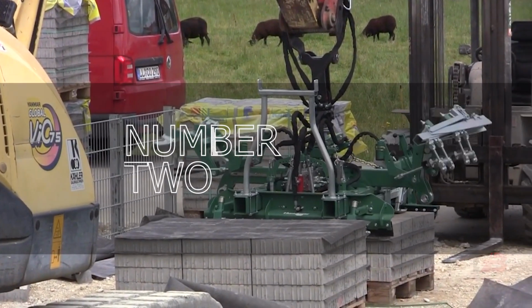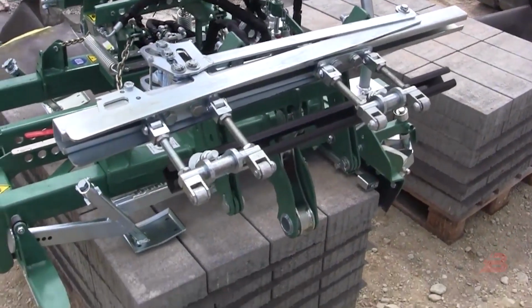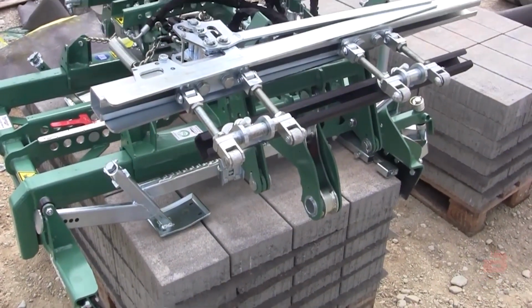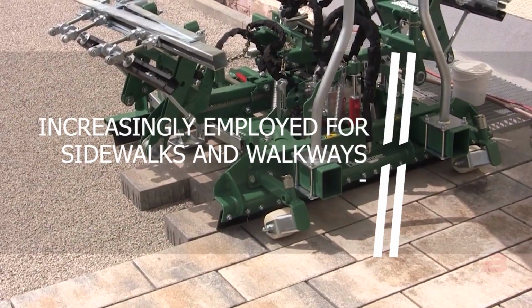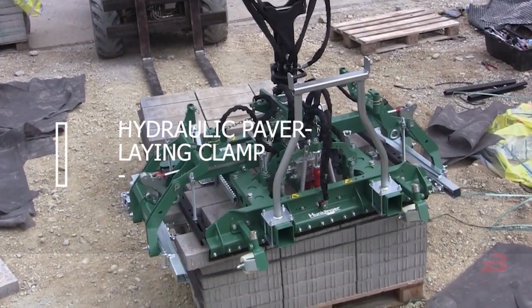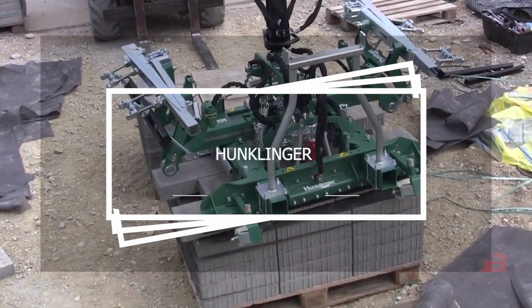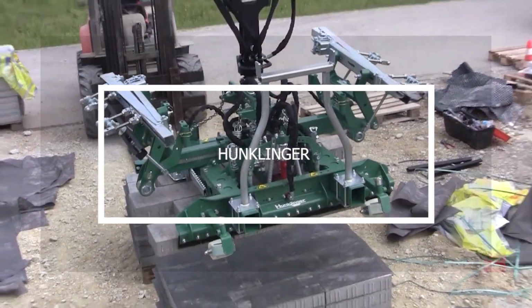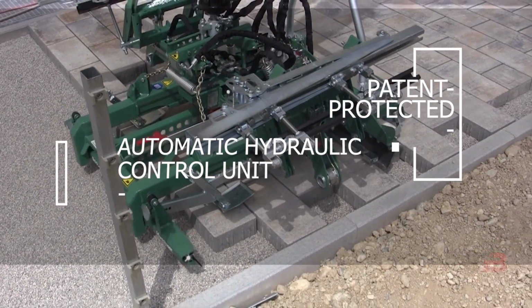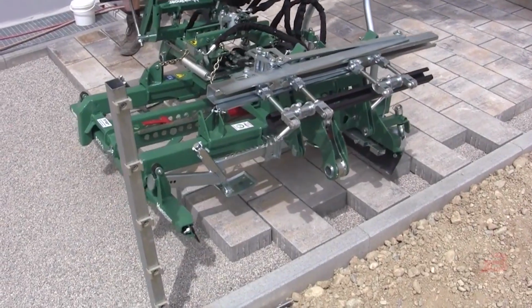Number 2. HUNKLINGER hydraulic paver laying clamps. While asphalt slabs are used to cover roads for automobiles, they are increasingly employed for sidewalks and walkways. Here is an innovative hydraulic paver laying clamp manufactured by the German firm HUNKLINGER. Each machine is outfitted with a patent-protected automatic hydraulic control unit, allowing it to be attached to any construction machine.